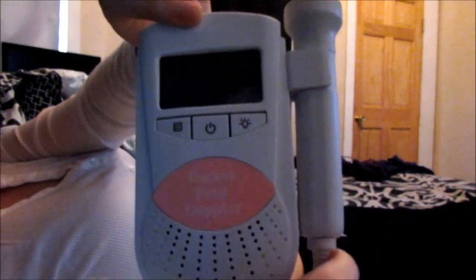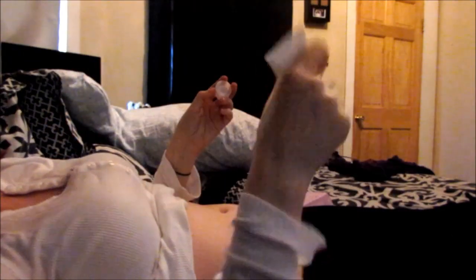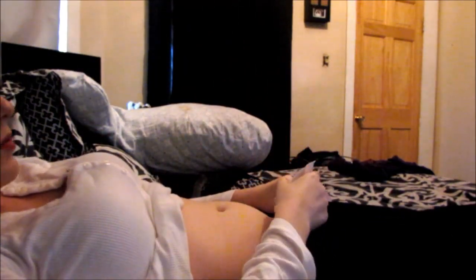And I have the Sonoline B fetal doppler, and it looks like this. And it comes with a little bitty tube of ultrasound gel. And what you want to do is put a little bit. You don't really need a lot.